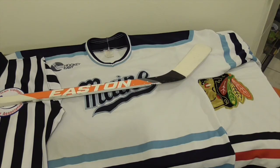So, I guess what I would say is that when you're looking at pro stock sticks, coming back to that, just know that they aren't the end-all, be-all in quality. In fact, they're kind of low-end in my experience with them. They never lasted very long for us on the teams that I played on.